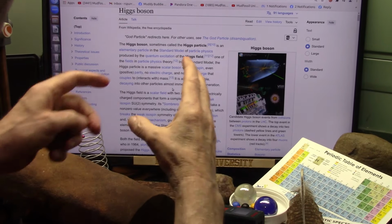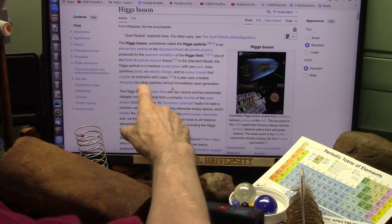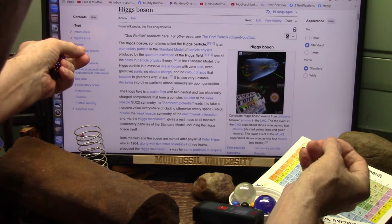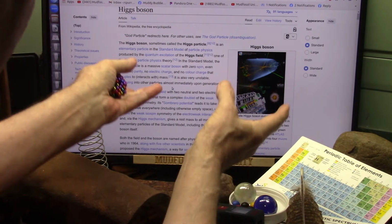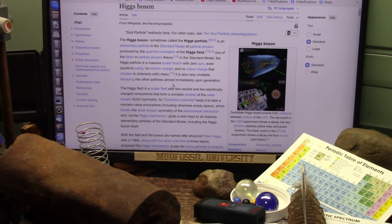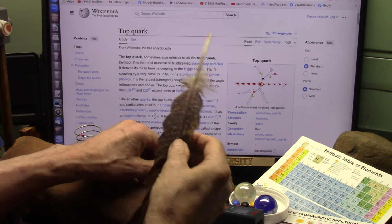Now, don't forget, the Higgs field that I'm showing you, these big round fields, they say they're very unstable and they decay into other particles almost immediately. No, the other particles come together to make the Higgs field. The Higgs field does not decay. All right, we have to make sure that we understand each other here.